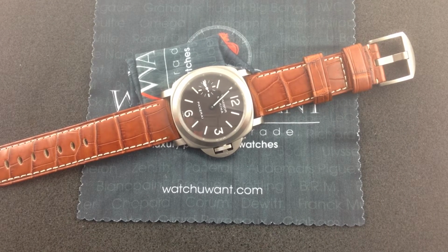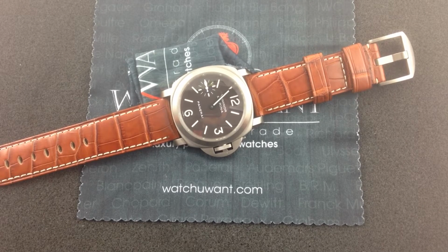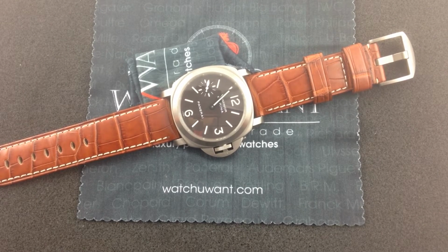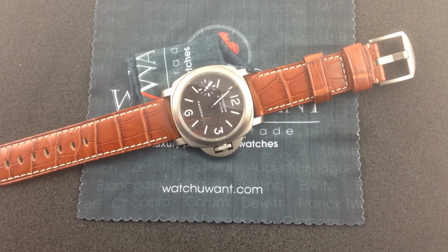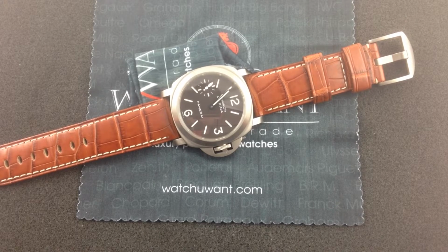Thanks for logging on. Today, we're looking at the rarest of the rare. Not only a handsome watch, but a watch that's almost unobtainable. This is the Panerai Luminor Marina PAM-61 Out of Range Reissue Edition.